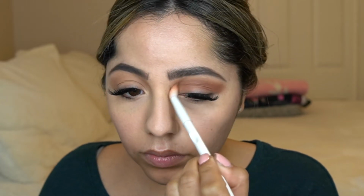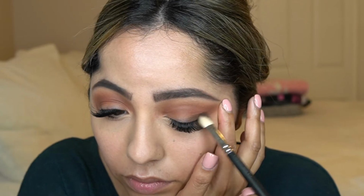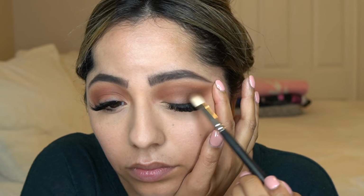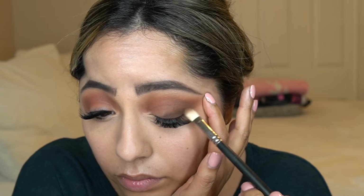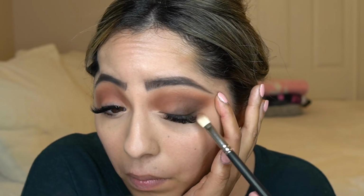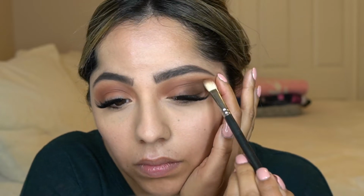Okay, now going back in with another blending brush, I'm taking the shade Central Park. Now this is going to be my outer V shade. I'm pretty much blending this out into the crease, into the outer V, and onto the lid. I'm leaving the center of my lid bare because I am going to be putting a lid shade on, but I'm trying to blend this out as deep as I can. I really wanted an ashy brown, but I also wanted to use the same palette, so this is what I came up with. In the end, I liked how it turned out, but again, just keep blending away.